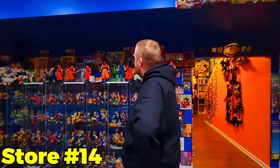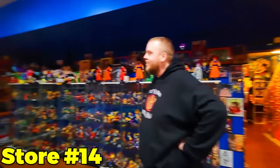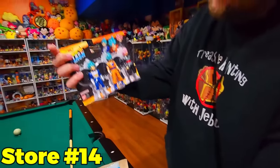Next door. This one's beautiful. Look how much Dragon Ball stuff they have. Wow. Man, crazy. We're gonna go broke here. This is my basement. Next door is eBay, because, well, I got these in, and he was nice enough to remove the price tags off of them so I didn't have to see that he paid $11.99.